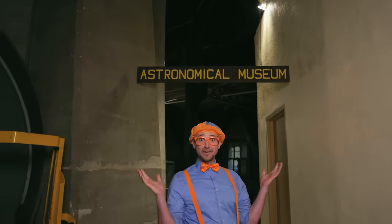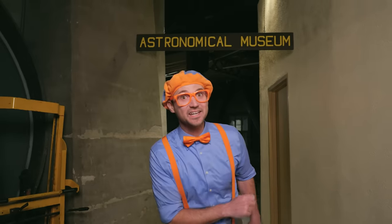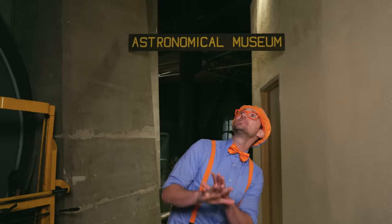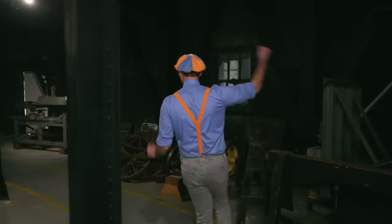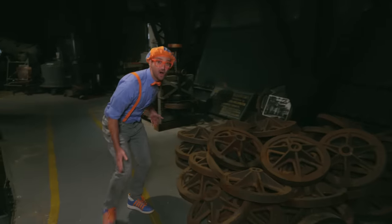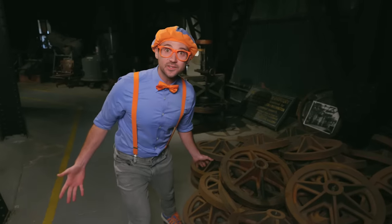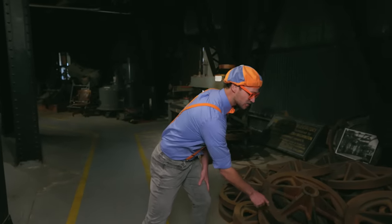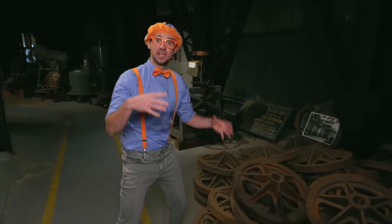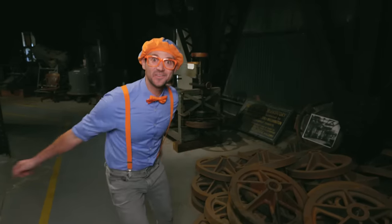Whoa, check it out. We're at the Astronomical Museum. Yeah, and at this place, they have a lot of really cool old gadgets that they used to use to learn about outer space. Shall we? Look at these! Whoa, they look like wheels! Yeah, like wheels on a car. But actually, these are wheels on the dome, so the dome can spin around. So cool!